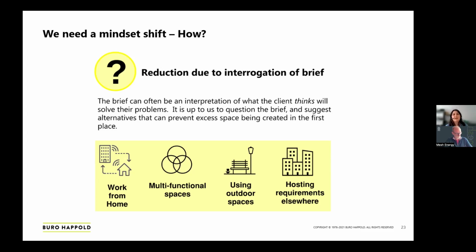If you need to be able to have meeting areas for over 50 people, can we enter into agreements with other spaces elsewhere that can have that particular function, so that you can actually make use of the existing building, or the building that you have to retrofit in the first place.